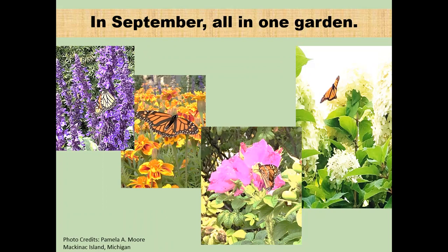And my husband and I were visiting. And by this time, Jan was beginning to work away at me about what I ought to be thinking about doing, and maybe adding more natives and maybe creating a habitat that was more friendly for pollinators. And I looked at this garden, and these were all taken in the space of half an hour in the same garden. So we have the salvia, the marigold, the rose, and the hydrangea.